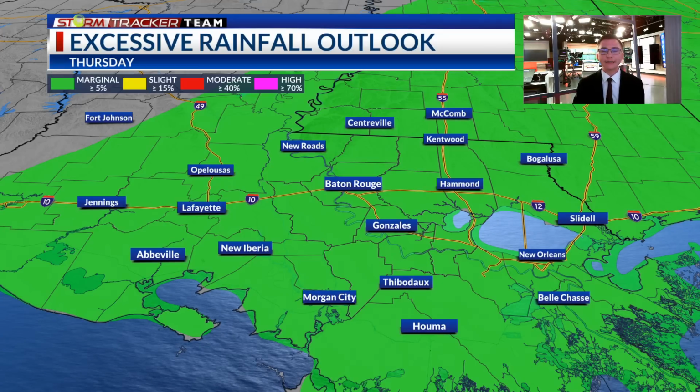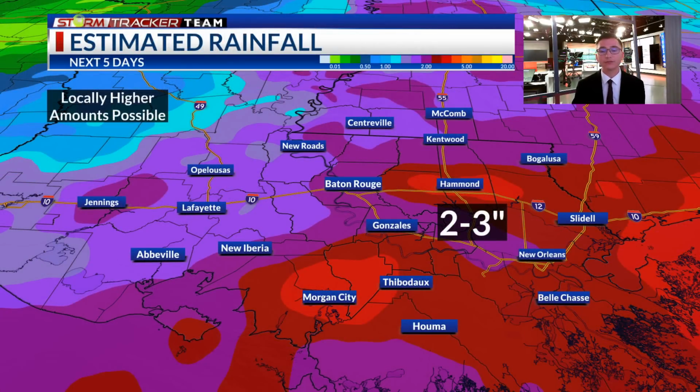Again, that's more on an isolated basis, not expecting any widespread flooding issues as we go over the next 5 days. Rainfall totals on average around 2 to 3 inches. Of course, you may see some locally higher amounts where some of the heavy rainfall sets up, and again, most of this heavy rainfall will be occurring on Wednesday and Thursday.